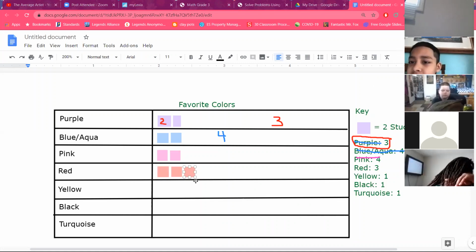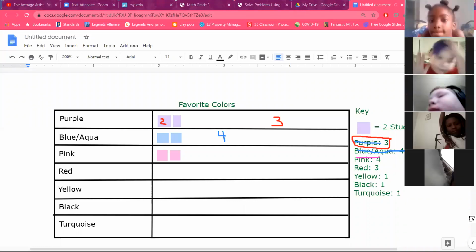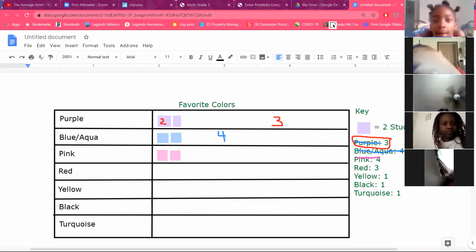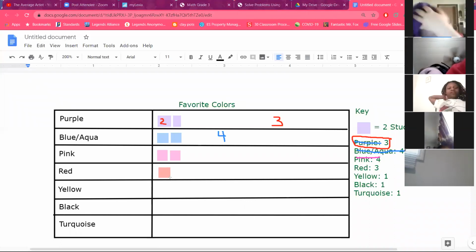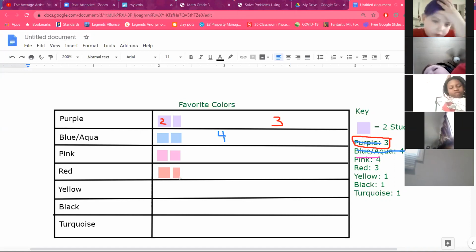Who can help out Christian and remind them how we're gonna represent 3? Any hands? Felix, can you remind us? You're going to place a whole square, which is 2 students, and then you're going to place half a square, which is 1 student. There you go. You got it. Perfect explanation, Felix.